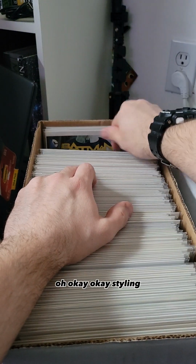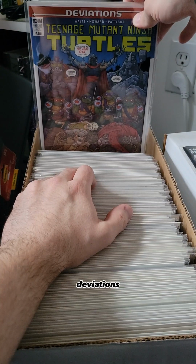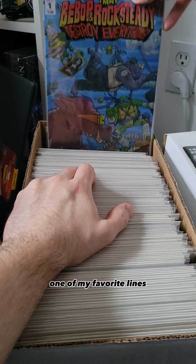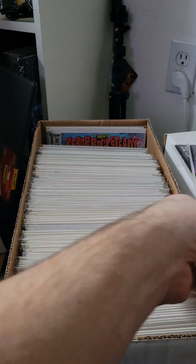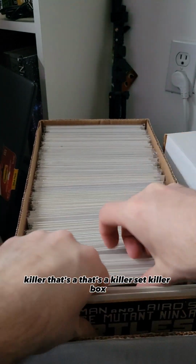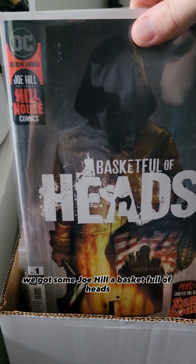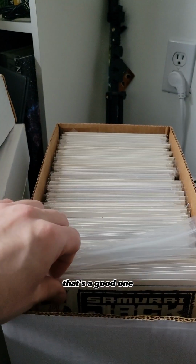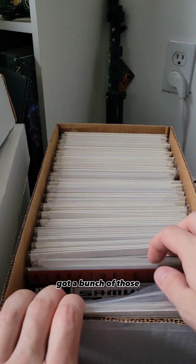Ooh. Okay. Styling. Whoa. Deviations. Ooh, one of my favorite lines, Bebop and Rocksteady destroy everything. Dang. Killer. That's a killer set, killer box. Ooh, we got some Joe Hill. Basket full of heads. That's a good one. Ooh, Samurai Jack. Okay. Got a bunch of those.